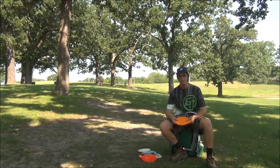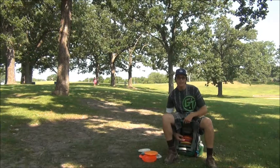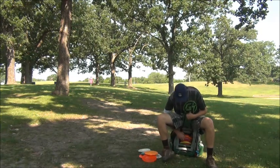Another Z-Flick. I use this one for a lot of tomahawks. It's been starting to get a little pretty seasoned. It's been in the bag for a while, so it's not as reliable for throwing traditionally.